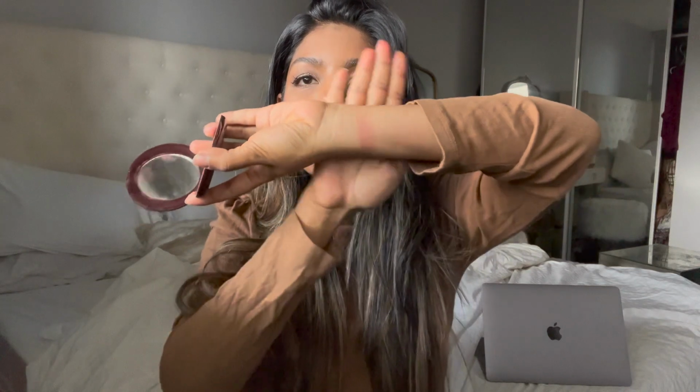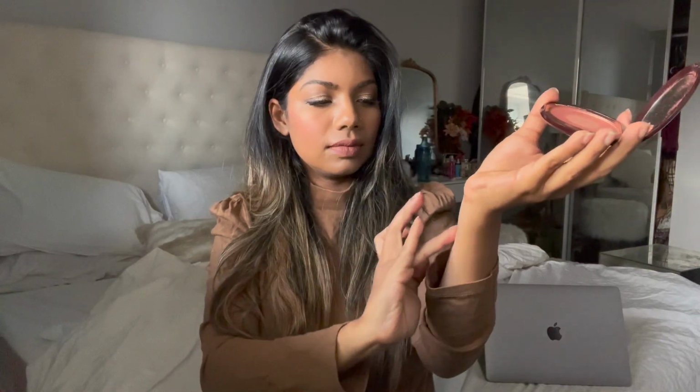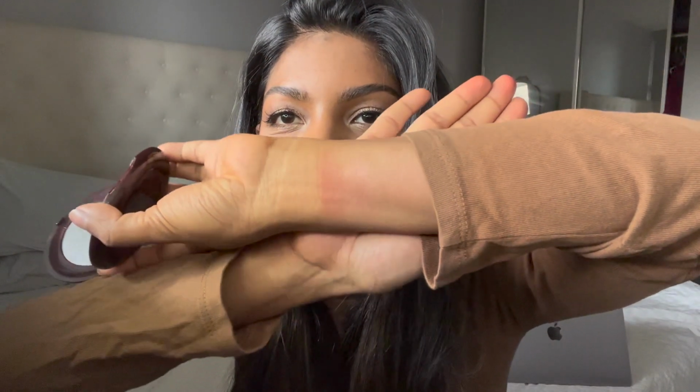So if I swatch it, you can see. So this is how the blush looks. Walk of No Shame. It's such a beautiful color, and in the middle it's the highlighter. So this is how it looks. Do you see that? That's the highlighter and then the blush. Yeah, so it looks really nice in the swatch, but actually when I apply it on my cheeks, it gives a glow, and I don't really like it.